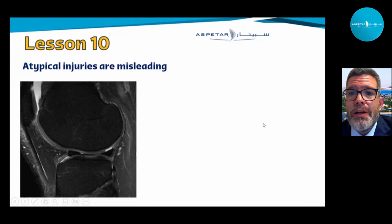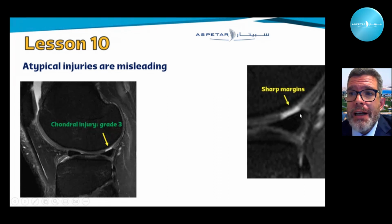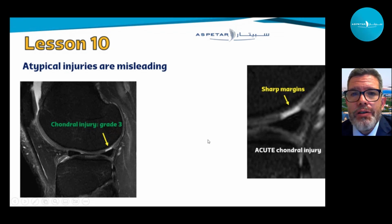Another type of typical injury: we can see here the chondral erosion at the posterior aspect of the lateral femoral condyle. It is a grade 3 chondral injury, complete thickness, with no marrow edema. If we look closely at this injury, it has sharp margins, whereas a chronic chondral injury does not have these sharp margins. Usually they are more rounded and irregular. So when we see these sharp margins, we have to make the diagnosis of an acute chondral injury.